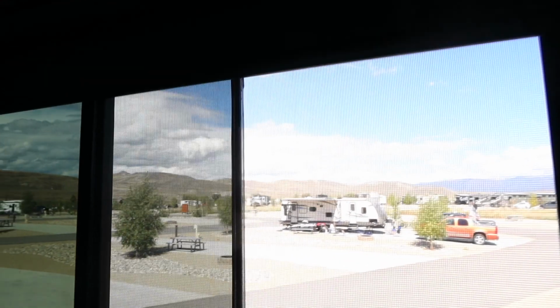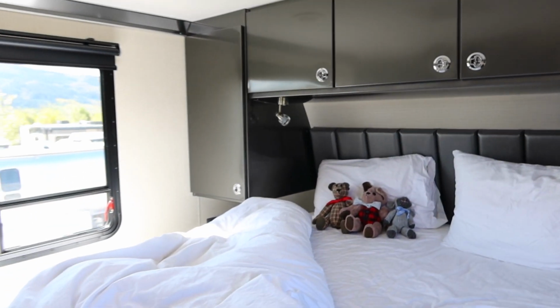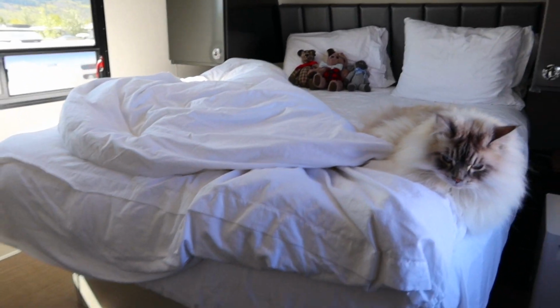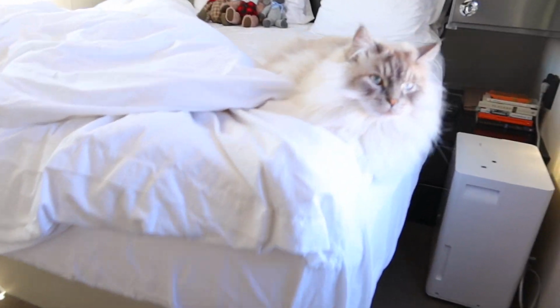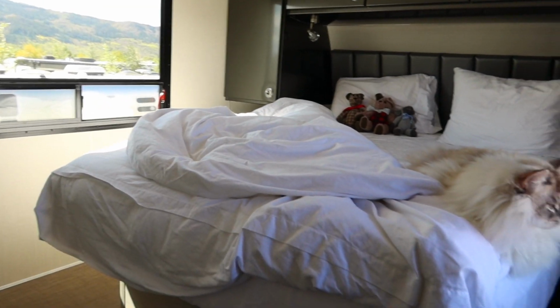Pull down shades, very, very important when you're traveling to have privacy. I sleep so well here because you can really black it out, which is so nice. Underneath this bed, we have storage, and don't mind this sheet. It is not a fitted sheet. We must have accidentally packed our fitted sheets, so it's just a flat sheet.